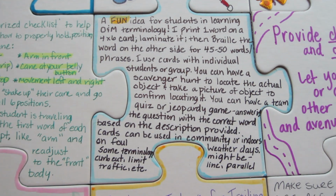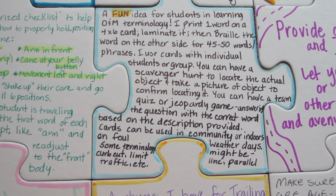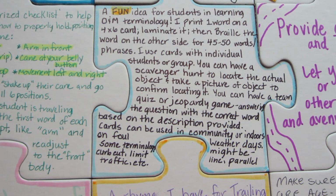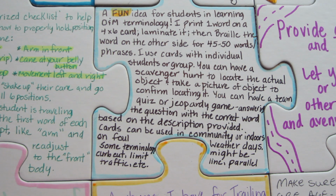A fun idea for students is learning O&M terminology. I print one word on a 4x6 card, laminate it, then braille the word on the other side for 45 to 50 words or phrases. I use cards with individual students or groups.